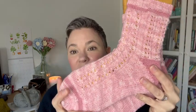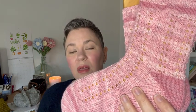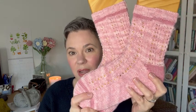I did enjoy knitting these quite a bit. The yarn is lovely. It's an 80% organic merino and 20% recycled nylon. So they're kind of an eco-friendly sock yarn, and it's really soft and plump yarn, so it was great to knit with. And I really enjoyed using the yarn, and I have probably about a half a ball left, so I can knit another pair of socks with that yarn, so that's great.